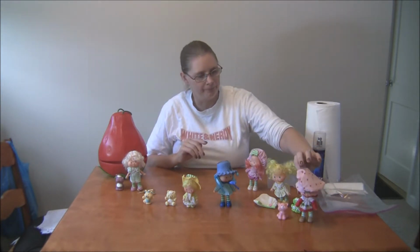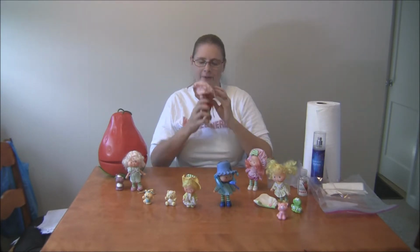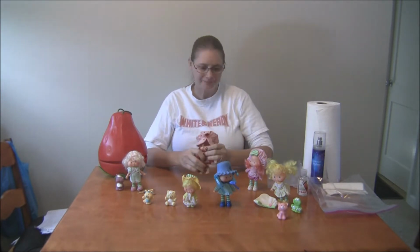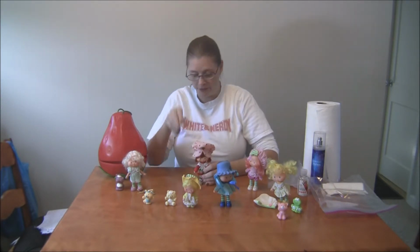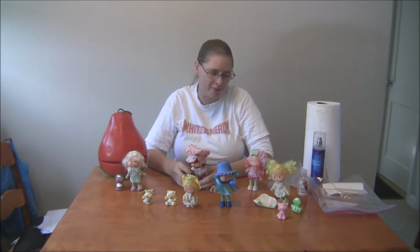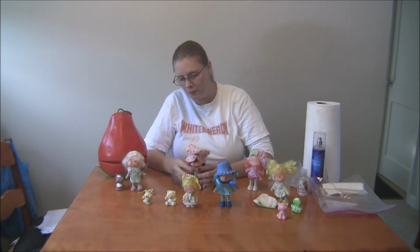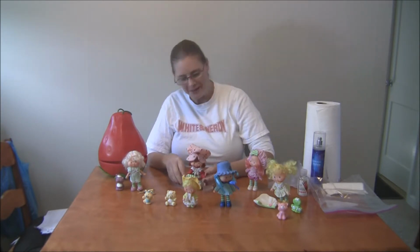So I rescented Strawberry Shortcake. She still smells. I love smelling her. She smells so good. And like I said, when I got these a few years ago, they still smelled a little bit. You can still smell them. It's hard to find them, some of them, because some of them came from smoking homes, so some of them won't smell. They'll smell like smoke. But if you love that smell, hey, knock yourself out.